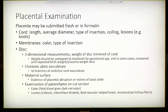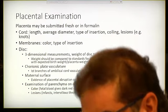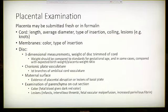So it may be submitted to us fresh or in formalin. Just general aspects of the exam, because this reflects, in terms of what outcomes are reported in the literature, depends on what they did, right? What they looked at. But in general, the recommended standard exam includes examination of the umbilical cord. We're looking at the total cord length, the average diameter, how the cord inserts on the placenta, how coiled is it? Does it show normal coiling, or is it overcoiled or undercoiled? Are there any focal lesions like a true knot?